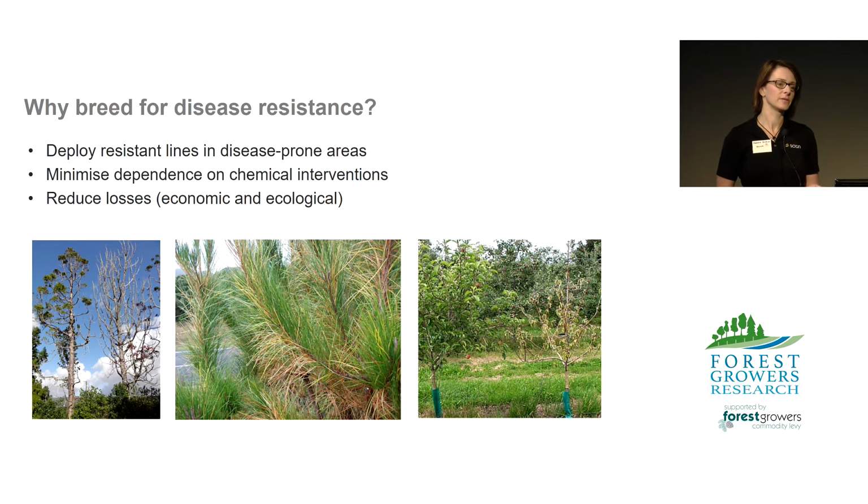And the ultimate goal here is that we want to reduce losses, both economic. Obviously, if we can control the disease, we can minimise impacts on growth rates. But if we can minimise the dependence on chemical sprays, that's yet another expense that we don't need to worry about in managing our stands.